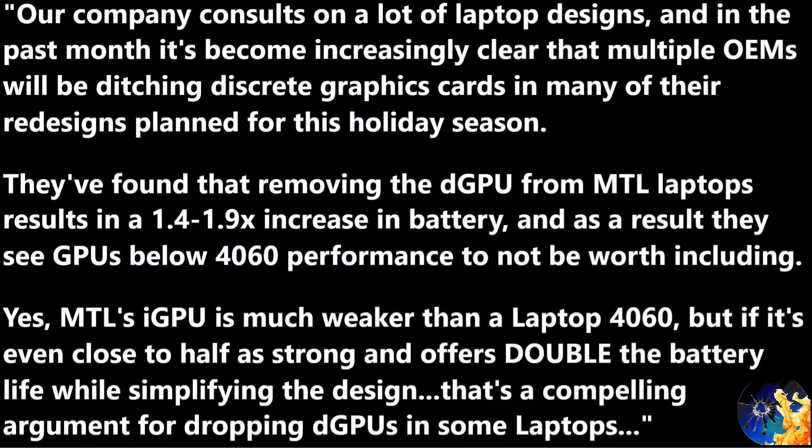Meteor Lake is supposedly so good with its integrated graphics that many OEMs, I am told, are dropping low-end discrete graphics in laptops this holiday season. Not all laptops, but a lot of them. And the ones they want to drop it in are because they just do not feel like the performance is worth the cost and power losses you would get if you just stuck with one Meteor Lake chip.